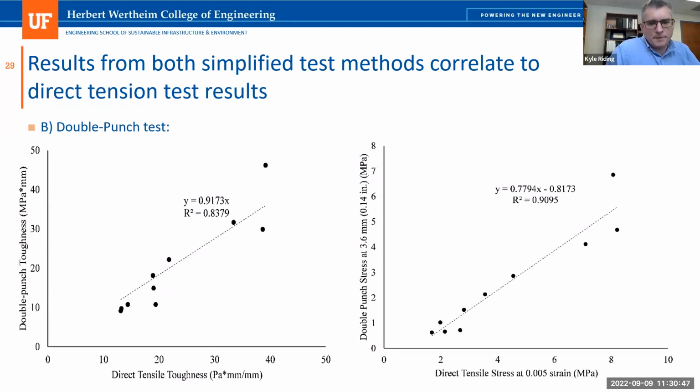They're very similar. If we look at the toughness results, we see very good correlations between our double punch toughness and our direct tensile toughness. Nice correlations. And if you look at the double punch stress at 3.6 millimeters, you see a very good relationship to that at the 0.005 strain with your direct tension test. So we feel very good about the ability of this test to characterize the strength and toughness of your material.